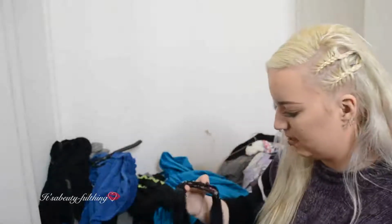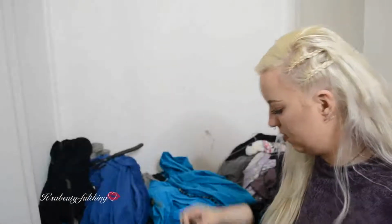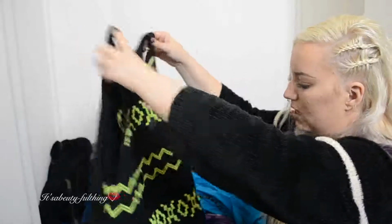Black dress, keeping. Black scarf, keeping. Actually, do you need to wash this? Get rid of this. Underwear, again, keeping. This neon green patterned top, I'll keep that. This white dress, I'm keeping.